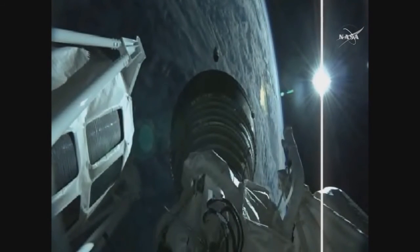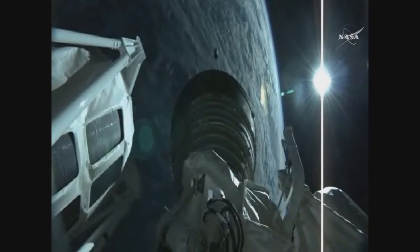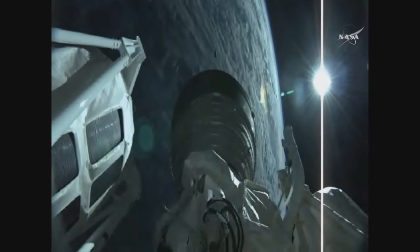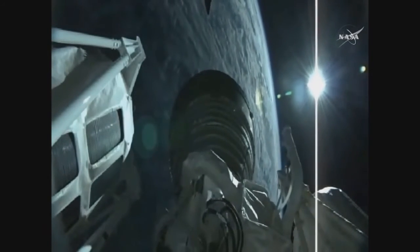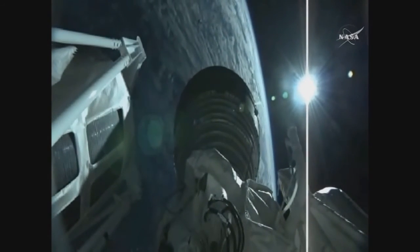The Centaur single RL-10C engine has ignited to begin about a 13.5-minute burn that will take Cygnus into low Earth orbit, generating 22,900 pounds of thrust with the engine.